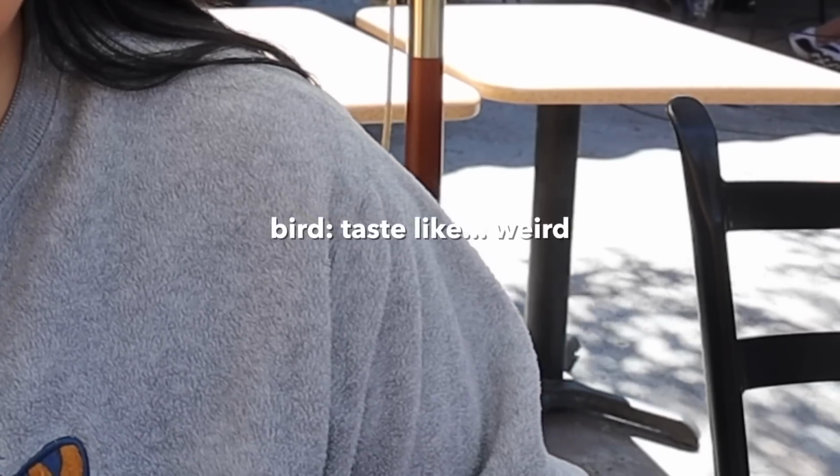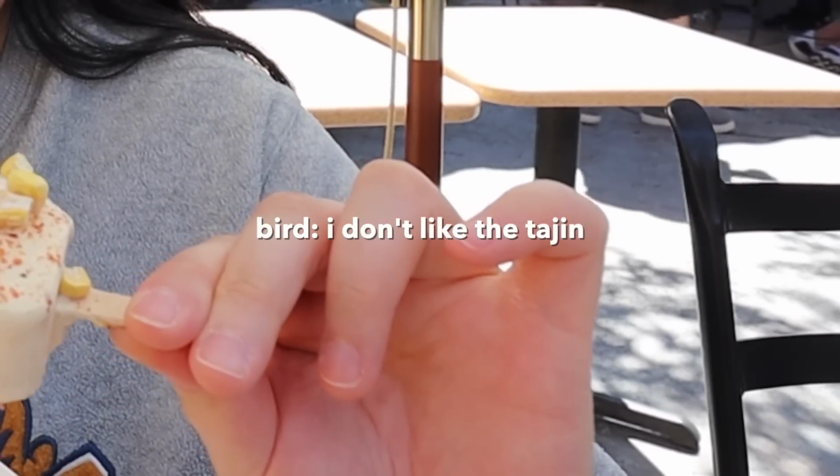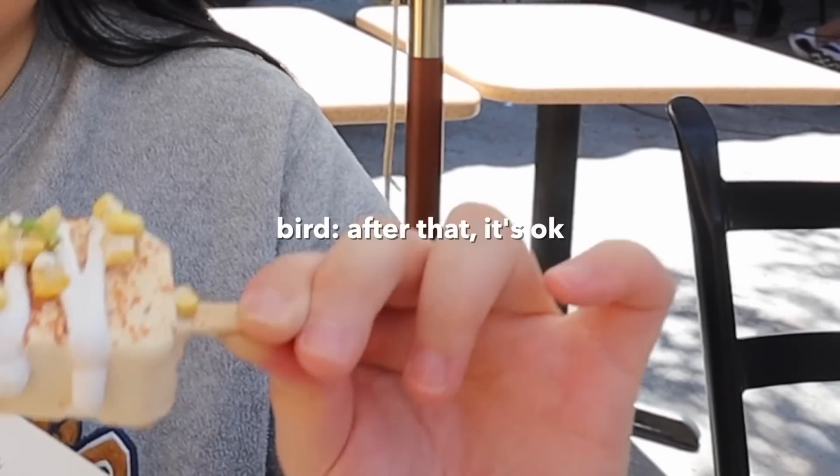Tastes like weird. It does taste strange, I'll give you that. But I actually kind of liked it. I think by itself, the bar is good. Just with this tahini, I don't like the tahini. Get rid of the cilantro, get rid of the tahini. After that, it's okay. Very unique, better than I expected. If you want an adventure on your taste buds, give this a try.